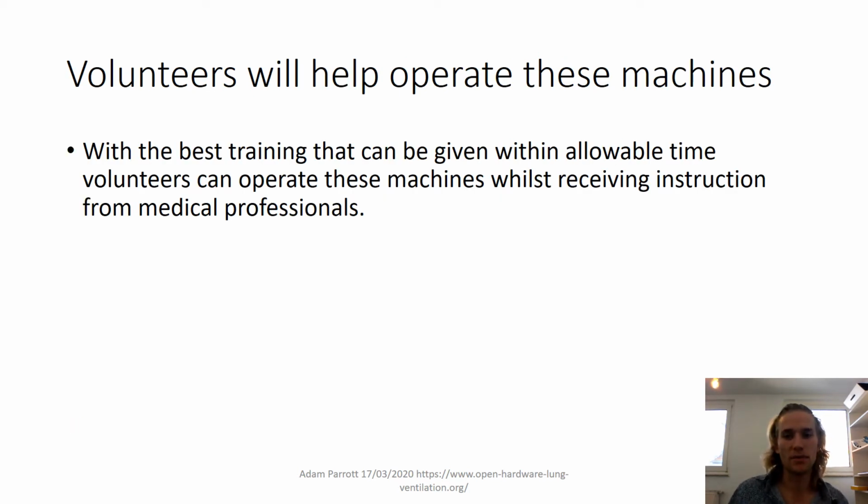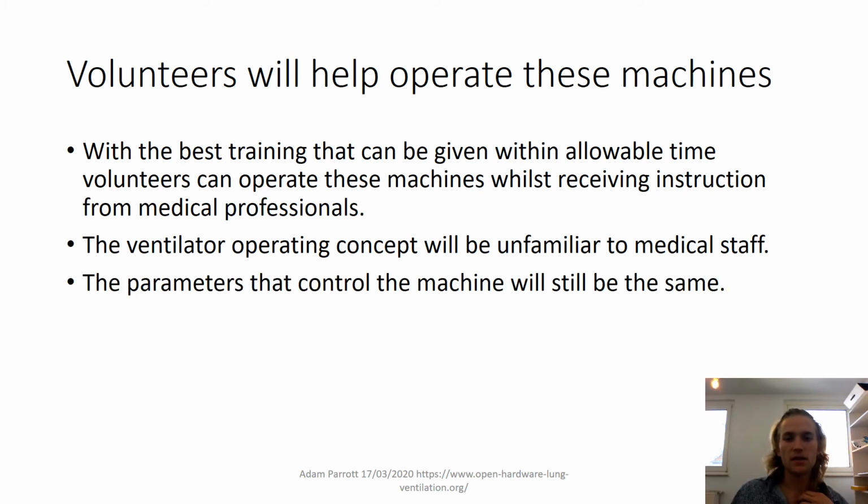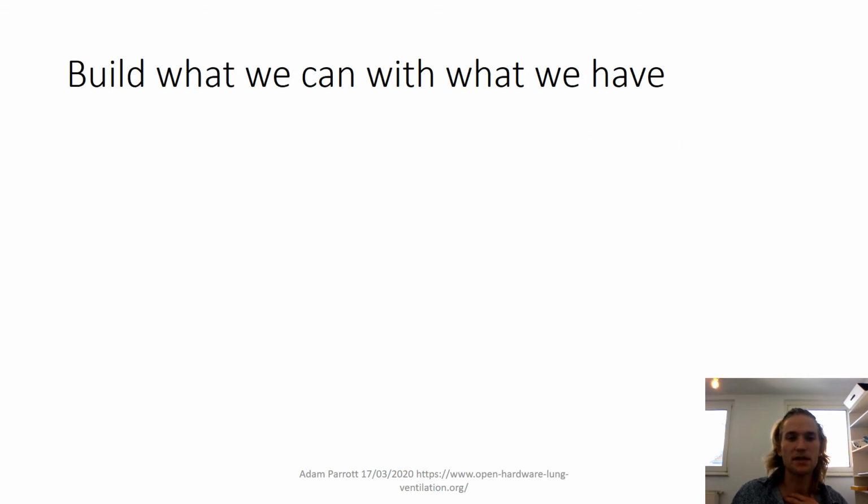We're going to need volunteers to help operate these machines. These new concepts are going to be completely alien to anything a medical professional has seen in a hospital. They're not a clean white box with a nice user interface. They are pipes, they are pumps, they are water levels, they are pressure settings. We need people who can translate the wish of the operator into making this contraption work. Fundamentally, there's the same set of parameters that control our machines as you would expect on the previous machines.